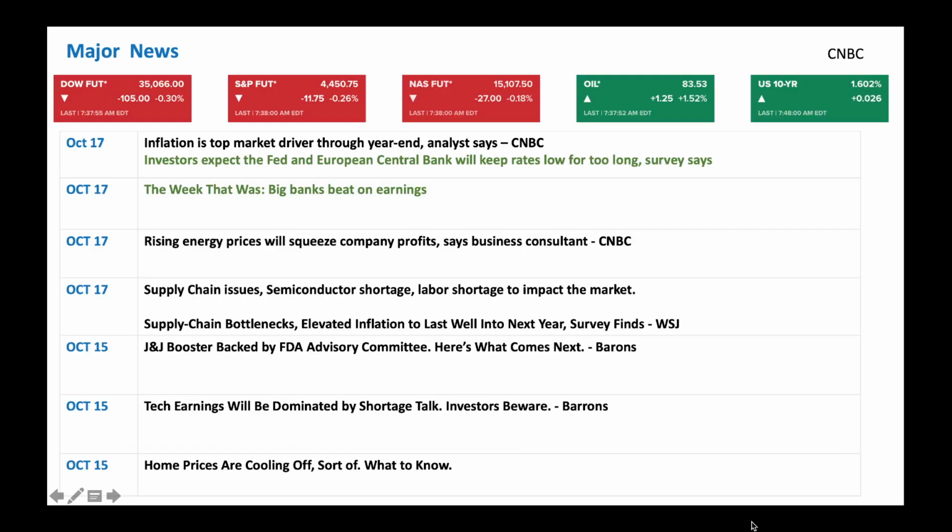From a major news perspective, futures are indicating the Dow Jones Industrial Average is going to be lower today, as well as the S&P 500 and Nasdaq. All the futures are lower today and pointing to a lower opening. It's expected after a couple of days of nice gains, so it's a little bit of profit taking here. And oil and the 10-year treasury both are going higher today. Oil has been up for a long time, which is a very strong sector right now.